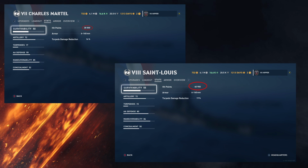Alright, let's move on to the more numbers focused stats here and look at survivability here. Martel at 38,000 hit points versus Saint-Louis at 41,000. So it's like an increase, not huge, but it is an increase. And Saint-Louis in the end wins out on hit points, obviously, because it is a Tier 8. But also worth noticing is the torpedo damage reduction is higher on Saint-Louis as well.